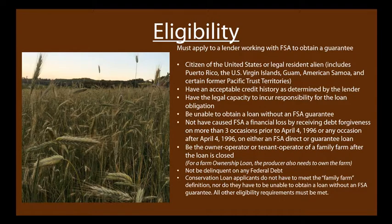Then, be unable to obtain a loan without an FSA guarantee. So that means that you've actually tried to access commercial lending already and you've been turned down. So you'll want to check in with that, make sure that you meet that requirement.